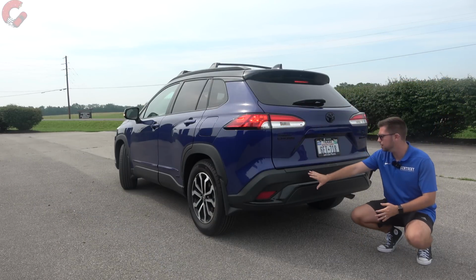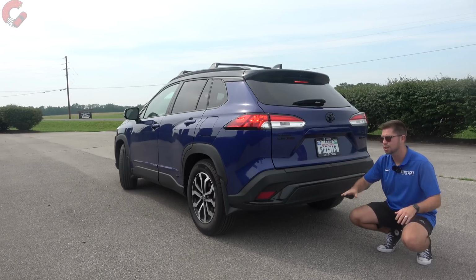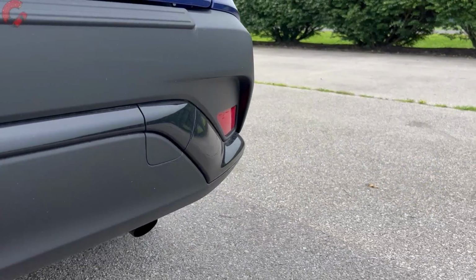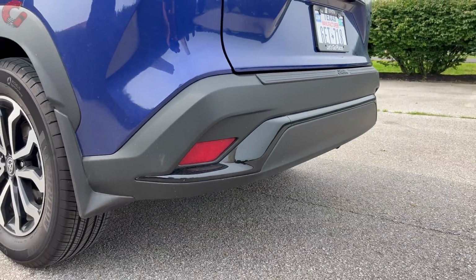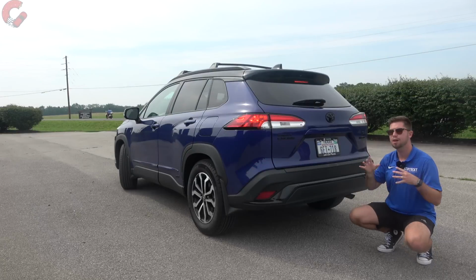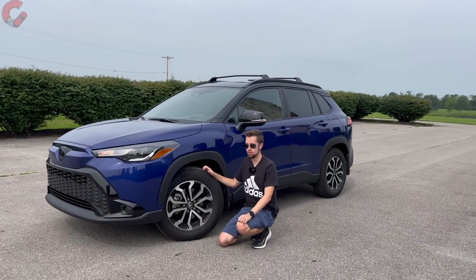Dropping down to this lower area, this is all going to be finished in a rugged matte black plastic. No exposed exhaust outlets on any Corolla Cross Hybrid, as you might expect. And I do want to point out, Corolla Cross Hybrid actually gets standard black badging for that nice and sporty look. Now, the wheels also have a sportier look for this hybrid model.